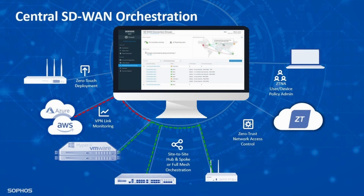And we can also use the power of Sophos Central, which we looked at earlier, to orchestrate connectivity between multiple sites. So instead of having to create lots of individual policies to link sites together, we can do that all within Sophos Central and very quickly create site-to-site connectivity where we need it to be.